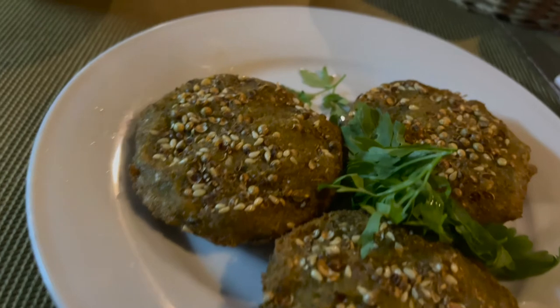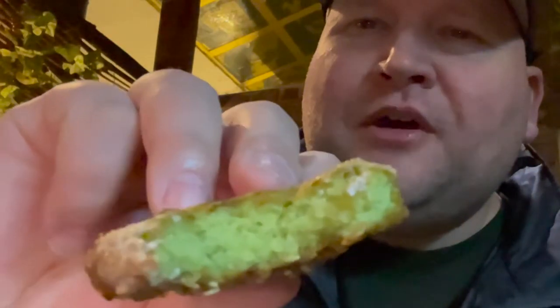Just got that tamia, so let's check this out. So let's dig into this. We're just gonna go ahead and dunk it right in that tahini here. Oh yeah, look at that. So this is nice and crunchy. I don't think you could really tell that it's fava beans. It's just like a soft and crunchy patty. I think you definitely need the tahini to go with it. This one's quite a bit thicker than the last one. More spongy. It's a really nice consistency. The tamia is 26 Egyptian pounds, which is right around a dollar and a half. Pretty damn amazing.